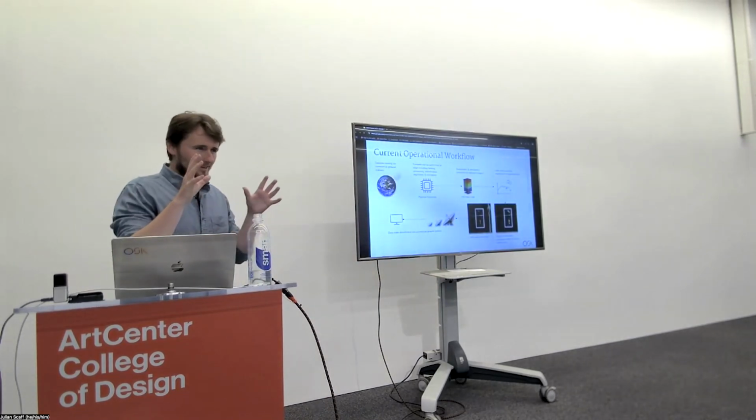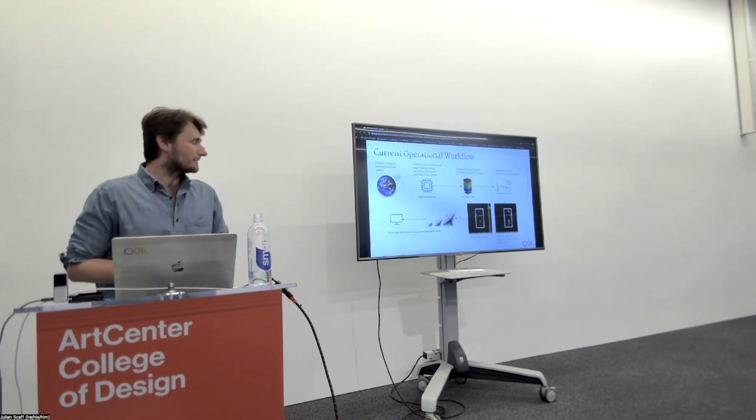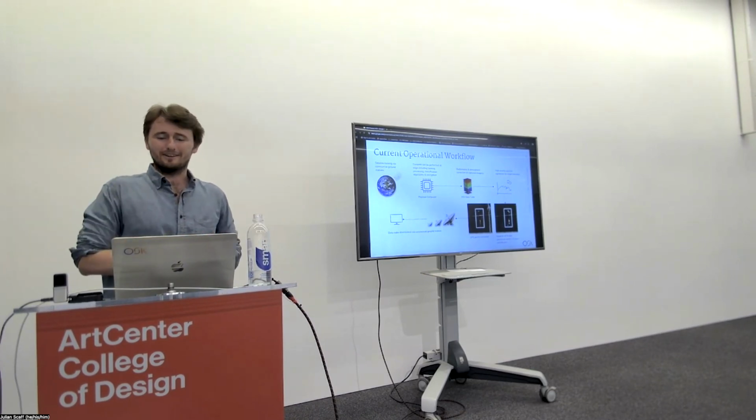Now, how does that image get to the ground? So the first light gets processed, but what does that mean? It's processed. It's a pipeline. It's a data pipeline. It's kind of like a workflow in product design.